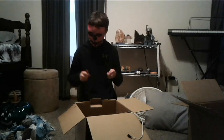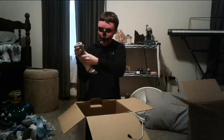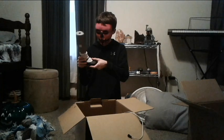I believe these are stakes which go in the ground for stability if you were to put her outside, even though I'm pretty sure it recommends you put her inside. Probably for stability, so you stick it in the ground and she stays. And her legs, which are actually made of a pretty decent durable plastic. It's solid. It only bends a little bit right here, and even then it's not really gonna break.